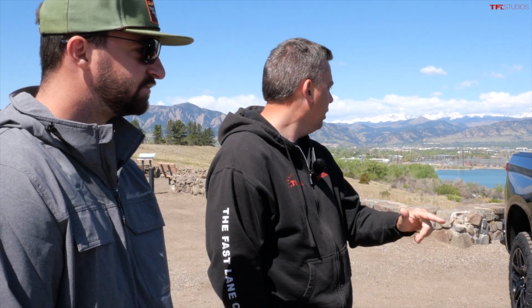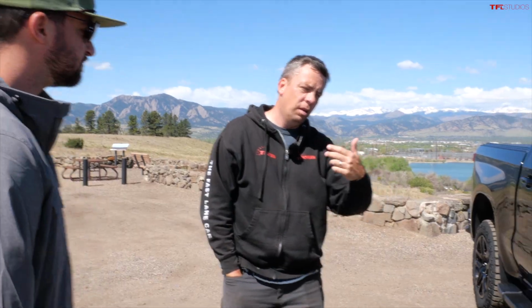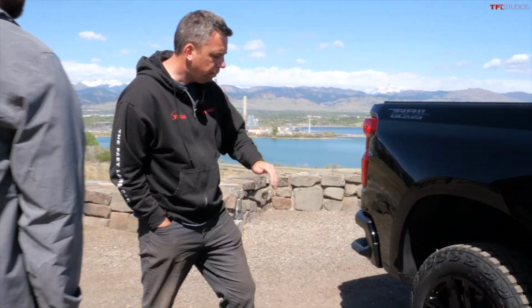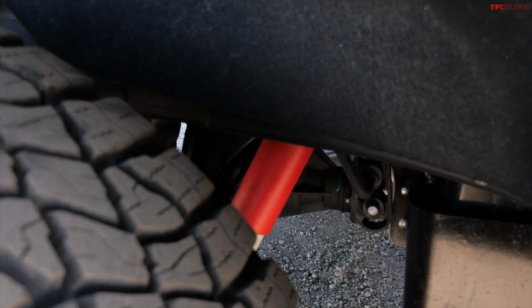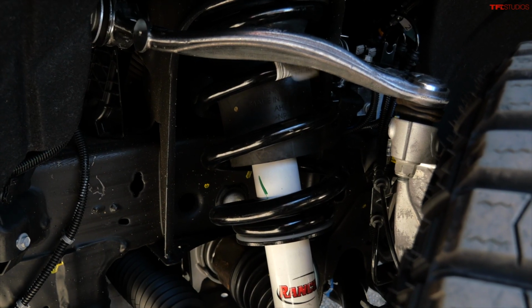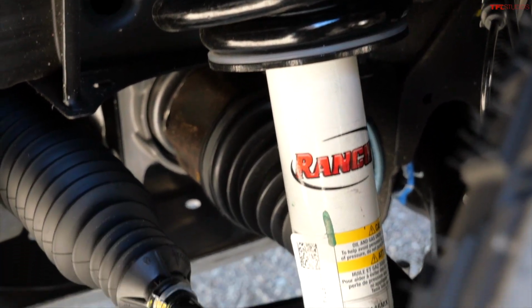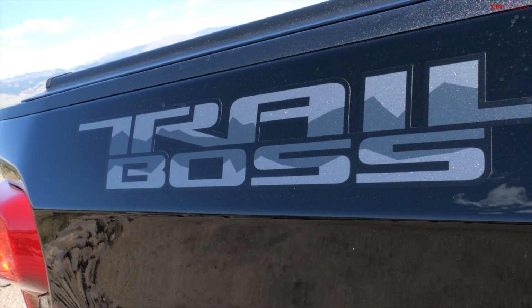Yeah. And then I think we can see the shocks in the back. So that's where one of the biggest differences, of course, is between the Trail Boss and the ZR2. The Trail Boss is running, you can see the red shock in there. That's the Rancho. Yep. So how does the ride quality feel from your perspective right now? Yeah, so far I've been driving highway miles and it's been awesome. On cement roads in my Tundra, I would bounce up and down on those cracks, and this one has been super smooth. Just a little bit smoother? Yeah, my wife's much happier riding in it.